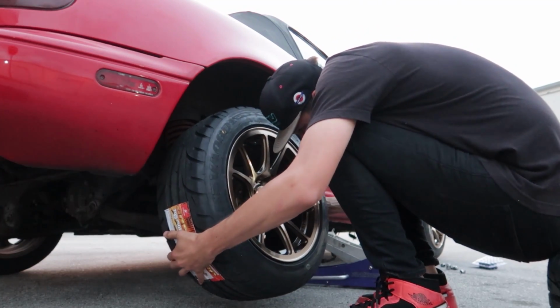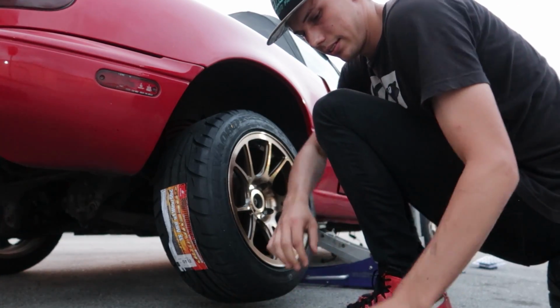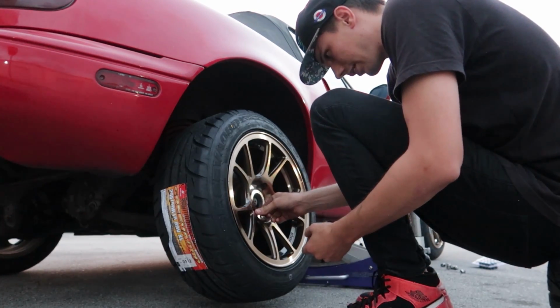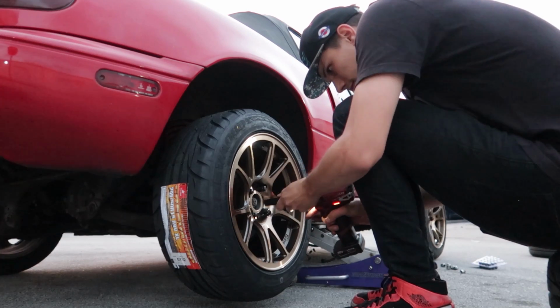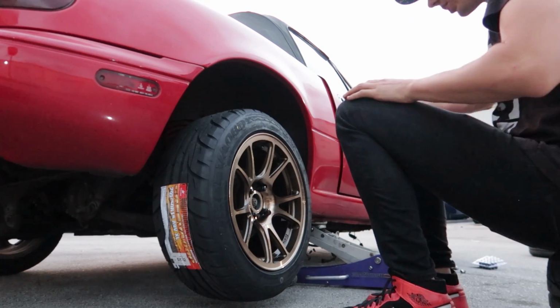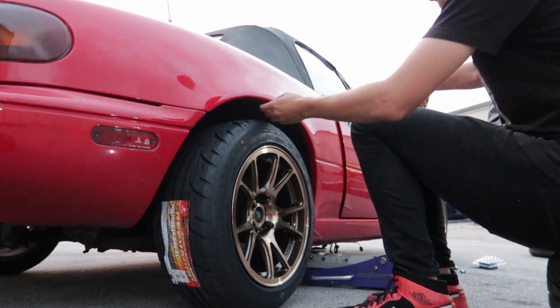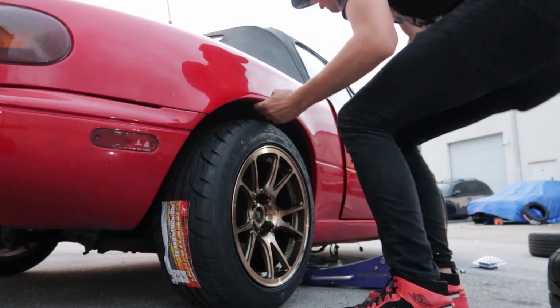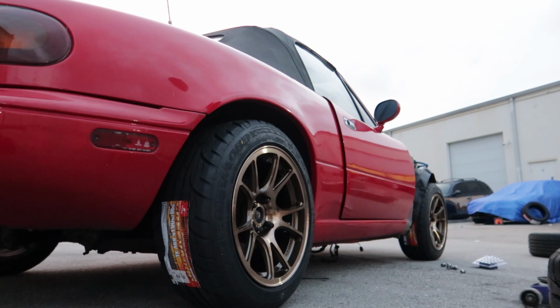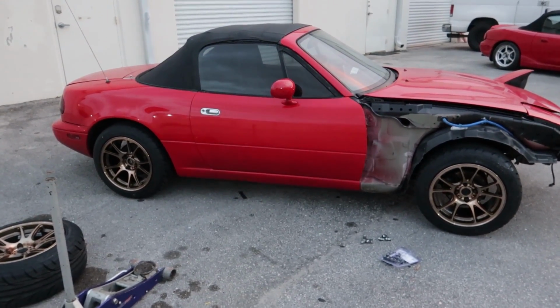Time for the rear. There we go. Let's get these lug nuts on here. Here we go. Oh, yes. She's meaty. Damn, they look so good. Damn. This looks way better than I was anticipating.